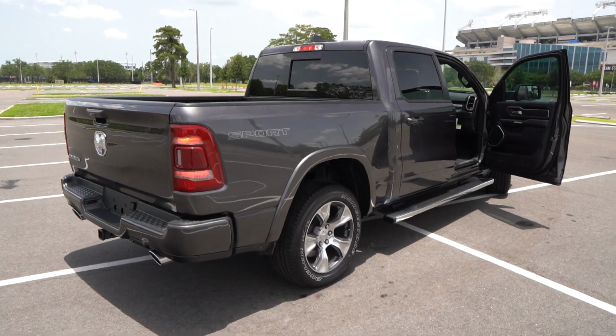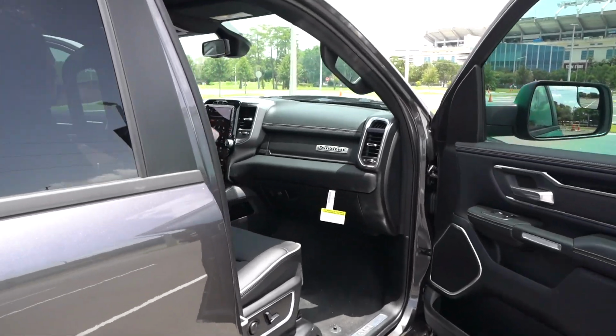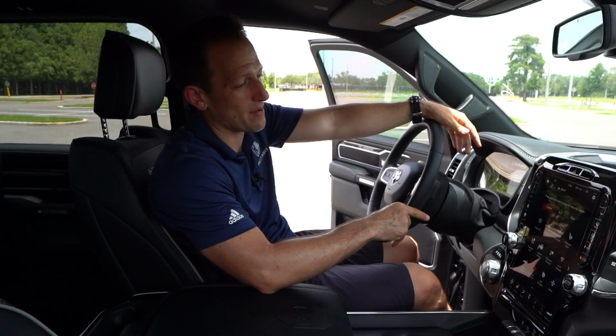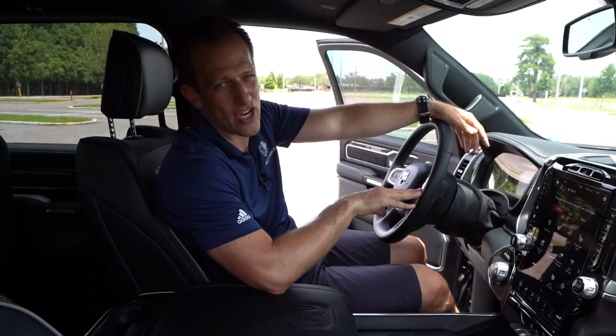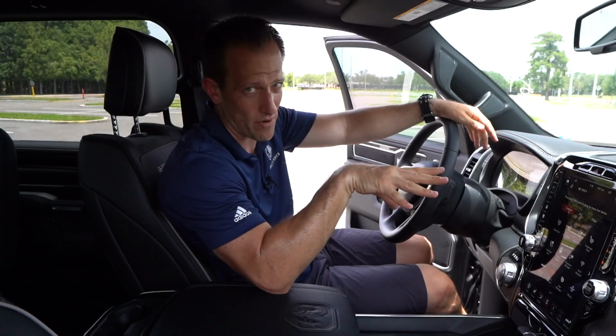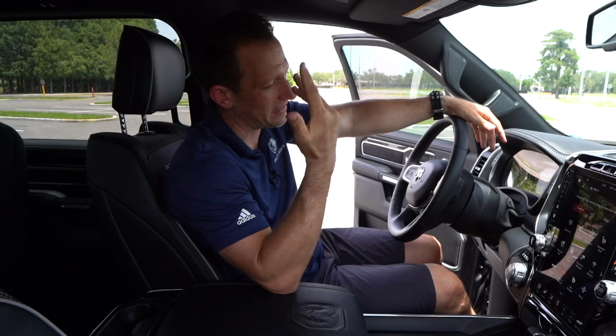All right, guys, we're inside the 2020 Ram 1500 Laramie Sport. I know you're at that point, you're like, Joe, I'm liking this half-ton pickup truck. They did a great job when they redesigned it. I'm excited to see what the interior looks like. How much is this one? MSRP is right around $53,800. Let's see what you get for the money.